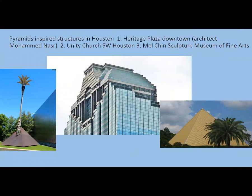So there are structures, even in Houston, that are inspired by these pyramids, like this one by Mel Chin, which is inspired by the Egyptian pyramids and has these cracks in it. This is at the Contemporary Arts Museum. They represent the Upper and Lower Nile. There is Heritage Plaza downtown, which is in the financial district.